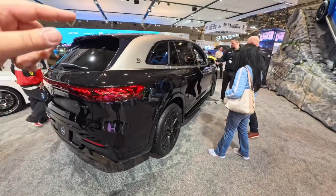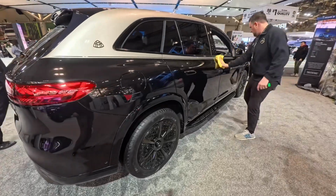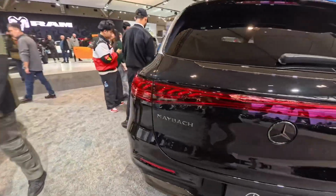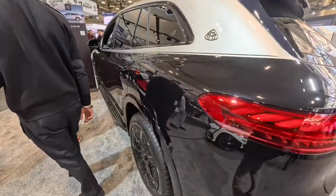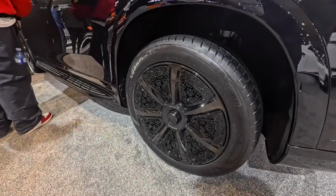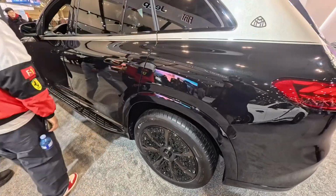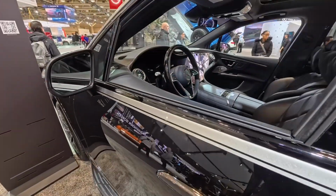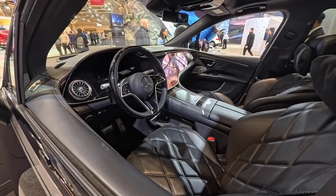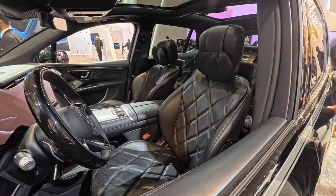Maybach is known for their two-tone colorways. I want to see if I can go and check out maybe the interior of it just real quick. Check out the wheels. Maybach logo all over it. Super, super cool. That is a very nice interior.